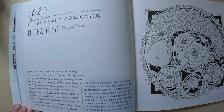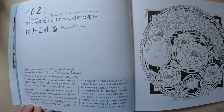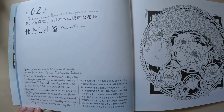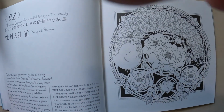Oh my, I actually didn't know that they lost these beautiful tail feathers when the breeding season was over. But now I certainly know that. And then it says, in fact, these magnificent ornamental feathers can only be seen for a short period of time. Peony has been used as a design for various crafts and paintings since ancient times, and is also a flower that is likened to the appearance and behavior of a beautiful woman, as in, and then comes some sort of Japanese proverb, standing like a peony, sitting like a peony, walking like a lily flower. So it's apparently some Japanese proverb about beautiful women.